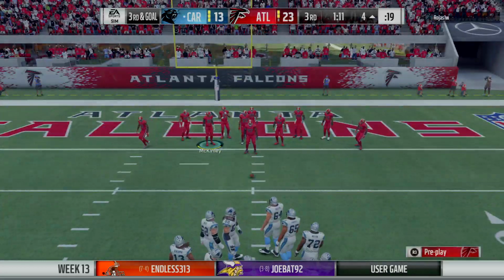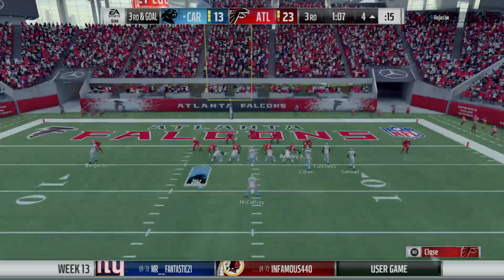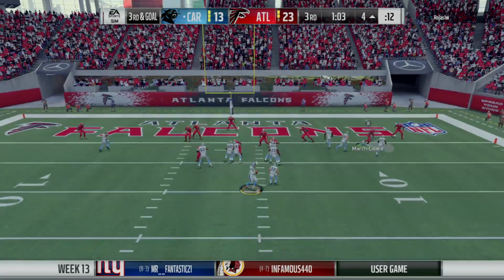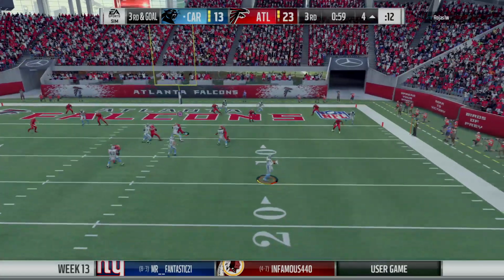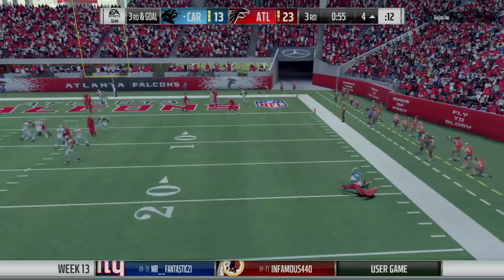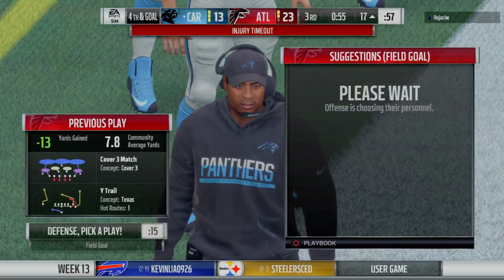Line of scrimmage at the 4. Here's 3rd and goal. And on the outside, they're playing press coverage. Here we go. They'll look to throw on 3rd and goal. And time finally runs out. He can't get rid of the football, and he's taken down.